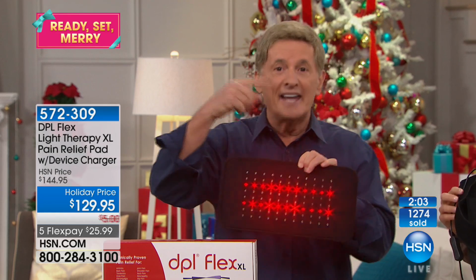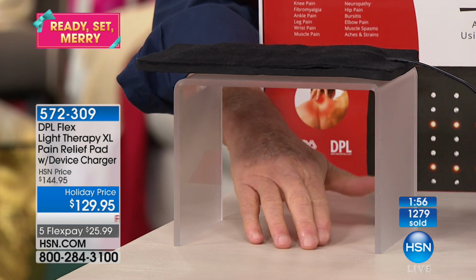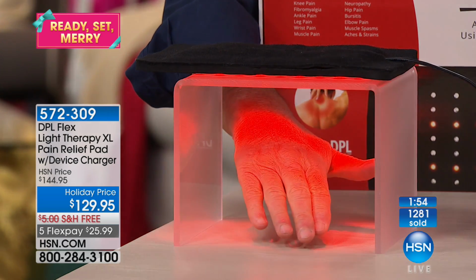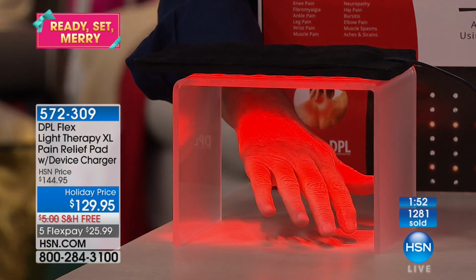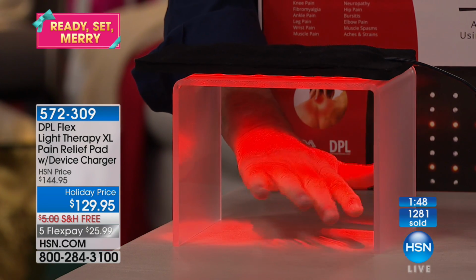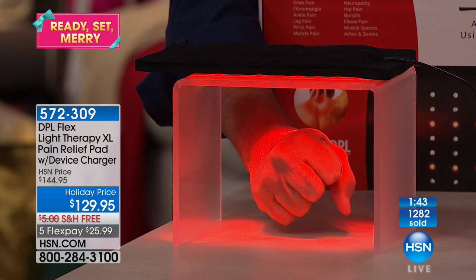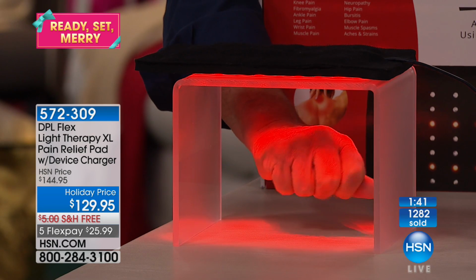I want to show you once again the area of penetration that you're going to be able to get on something like this, because this is the largest pad that we've ever offered. There we go. It's off. Now it's coming on. Look at that. You can almost feel the relief by just looking at that. You don't feel anything else except the warmth, right? Nice, gentle. There's no vibration. There's nothing pulsating. There's nothing vibrating.